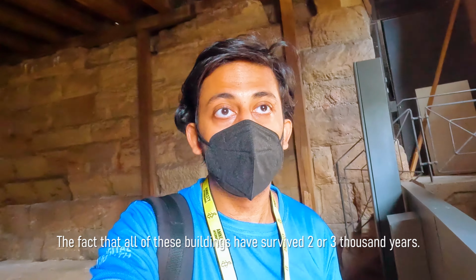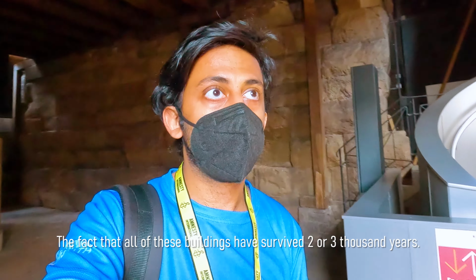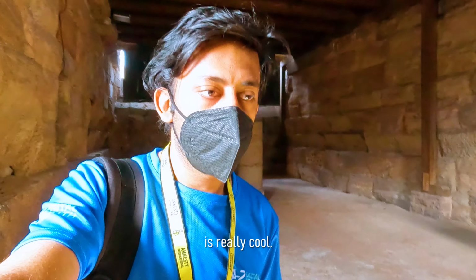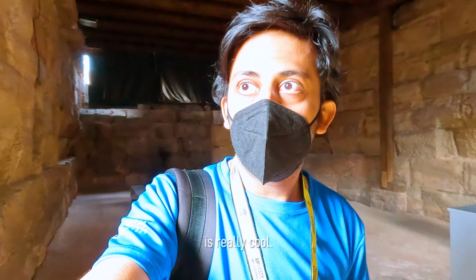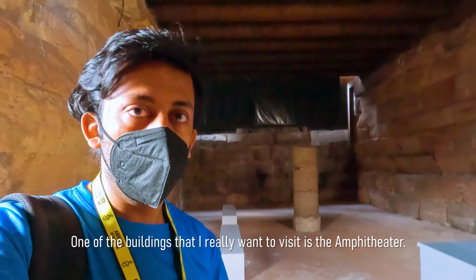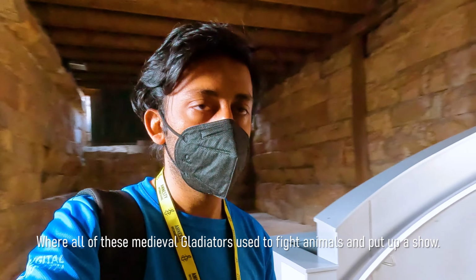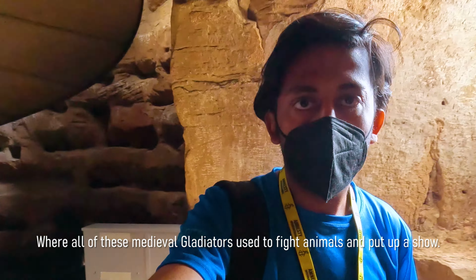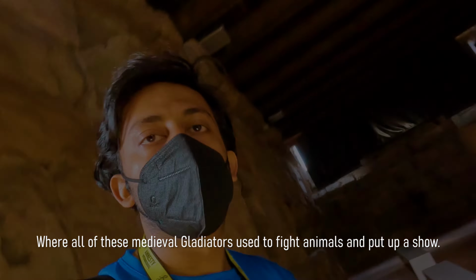The fact that all of these buildings have survived 2-3 thousand years is really cool. One of the buildings that I really want to visit is the amphitheater, where all of these medieval gladiators used to fight animals and put up a show.